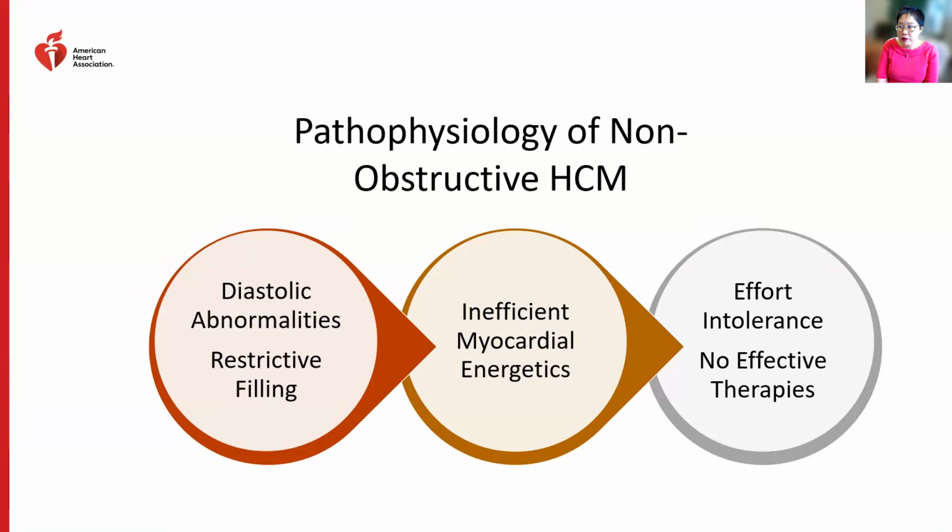Okay, so next on the horizon is non-obstructive HCM. As we talked about before, this is an extremely challenging area of managing patients with HCM. We think that symptoms result because of diastolic abnormalities, restrictive filling, and inefficient myocardial energetics. These can all play into resulting in effort intolerance in our patients. Unfortunately, we really have no effective therapies for patients with severe symptoms related to non-obstructive HCM.